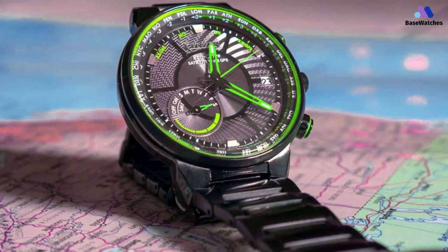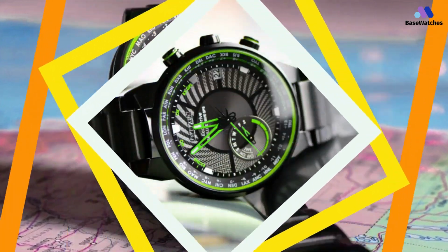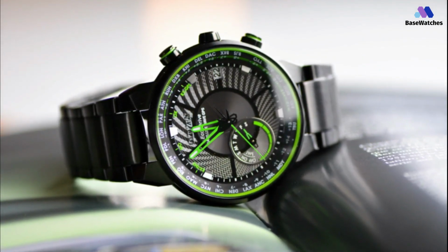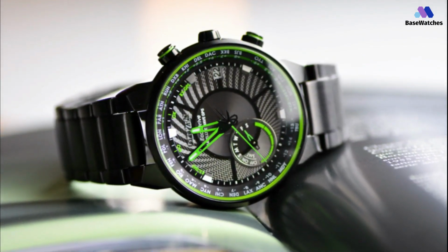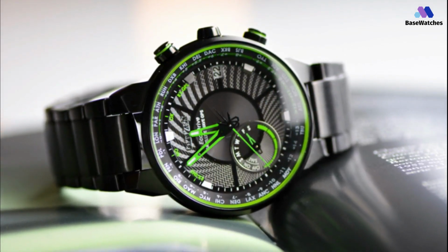The first thing that drew my attention to the Satellite Wave GPS Freedom was its black appearance. It has a sleek and classy appearance, thanks to the stainless steel material used to design its case. However, unlike many stainless steel products, Citizen chose a lower sheen on its black. Rather, it has a matte finish rather than a luster.